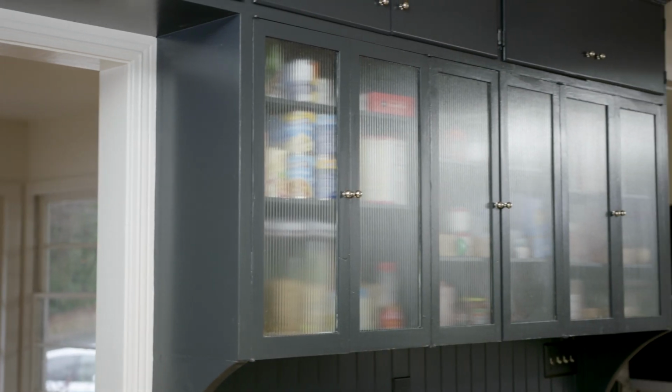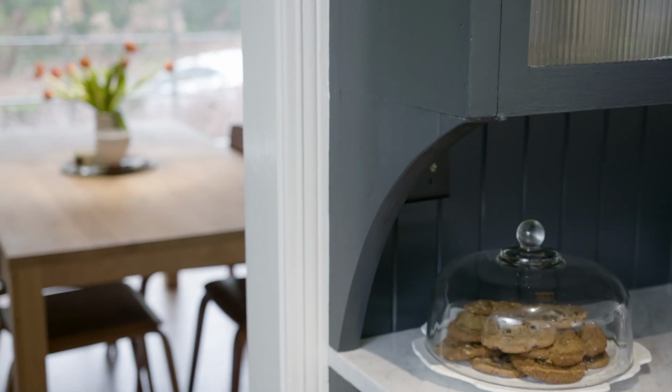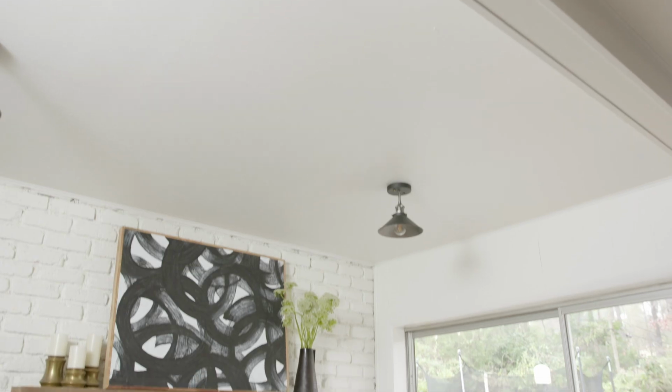How I want people to feel when they come into our home is that they are at home. I want them to be able to come in, throw their feet up on the coffee table, go through our snack drawers, go through our refrigerator, and just feel like this is also a space for them.